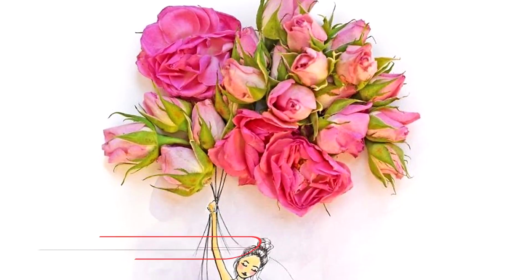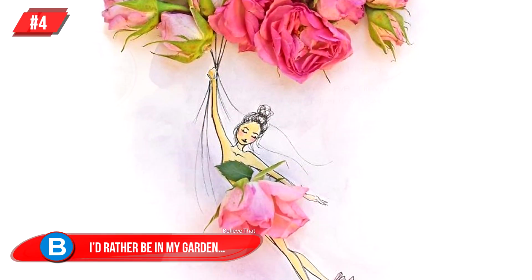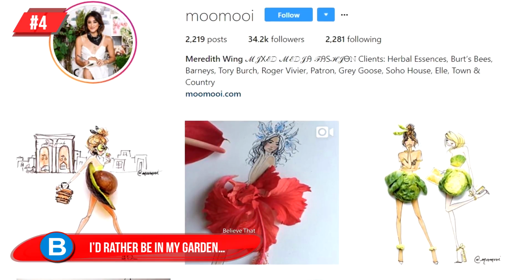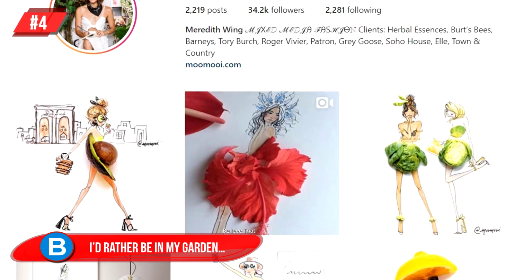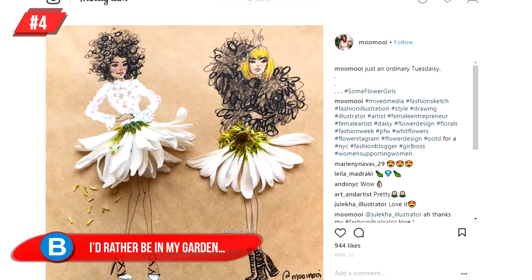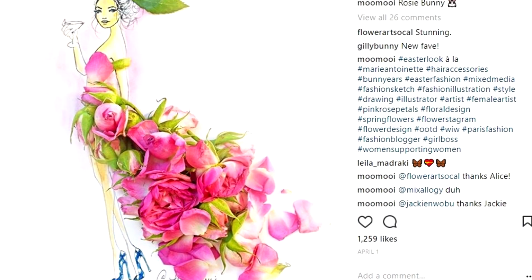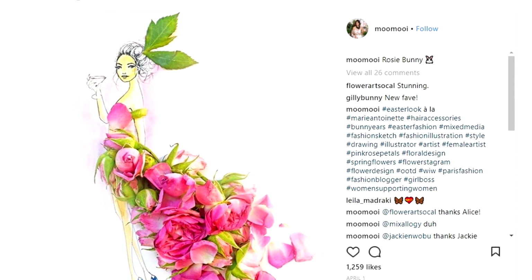4. I'd rather be in my garden. But the next best thing would be creating artwork just like this. Meredith Wing can be credited with adding some more beautiful and whimsical pieces to our list today. She uses flowers, veggies, and other bits and bobs of nature and adds a whole lot of love to that. And you get these beautiful flower girls.